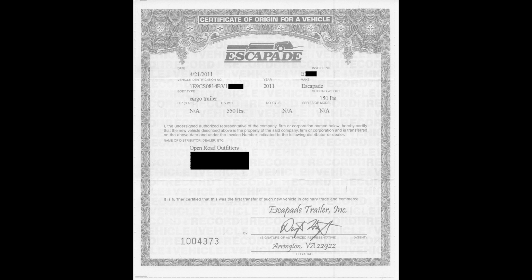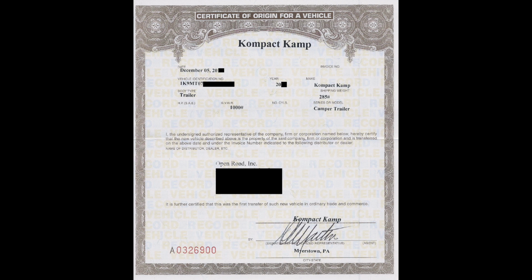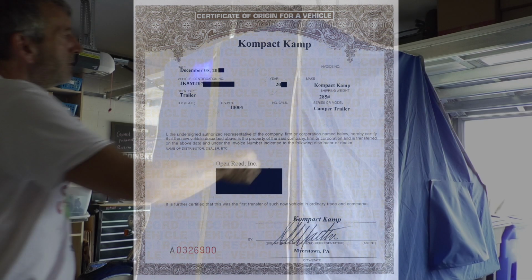Be sure to ask about the paperwork. Did they ever register the camper? And do they have the title in hand? If the camper has never been registered or titled, and that's not uncommon, make sure they at least have the manufacturer's original certificate of origin. If they don't have the paperwork, don't bother. It's not worth the hassle.